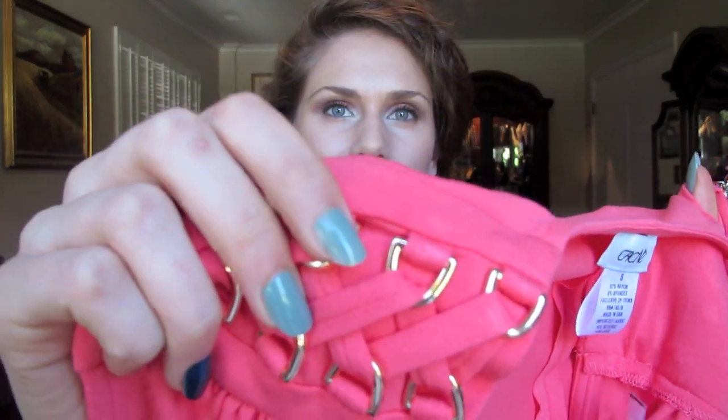And these are gold on here, and this is silver, but I felt like mixing metals is still kind of in, even though that was last year. And I thought, hey, time to step out of the box and see if you can pull it off. So because it was $7, I was like, hey. The very last thing I got was a watch, and this one is super, super cheap.